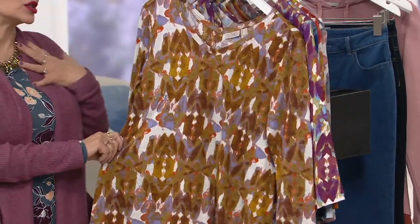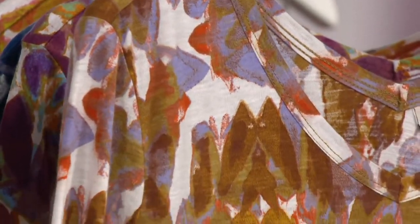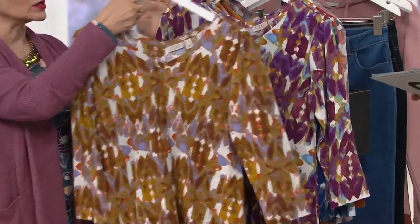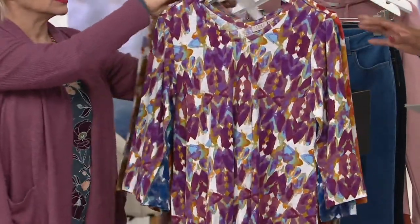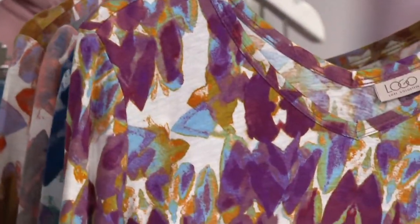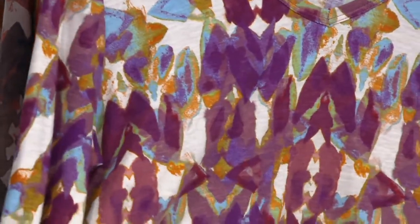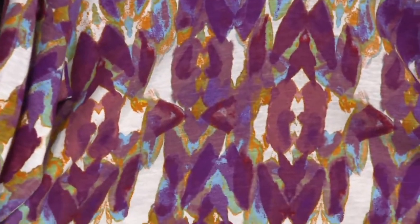We call this the Marsha top. That's my mom. She has all five colors. Does she? This is like her thing. Every color is more beautiful than the next. It looks like a work of art, I have to tell you. I love this print. I think this is gorgeous. This is a beautiful weight of cotton. And to have it in, I think, 8 colors, it's just stunning. And it's 100% cotton.